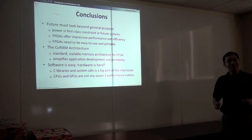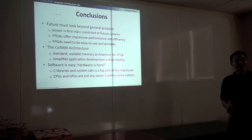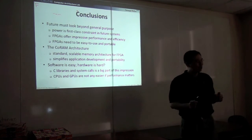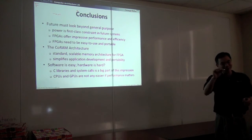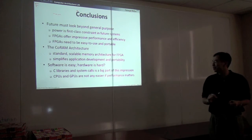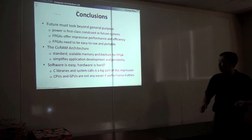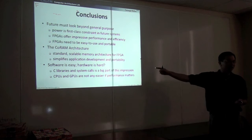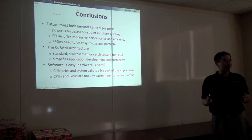People object to FPGA because they say software is easy, hardware is hard. Don't ever let them get away with it. Most of the time when people tell me software is easy, what they're thinking of is hello world. It's really easy to write hello world in software. But a big part of that is not that software is easy; when you write hello world in C, you get the C libraries, the system calls, printfs, all the IO, that's all virtualized for you. That's what makes it easy.